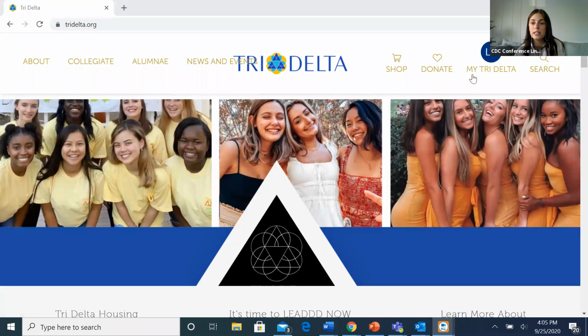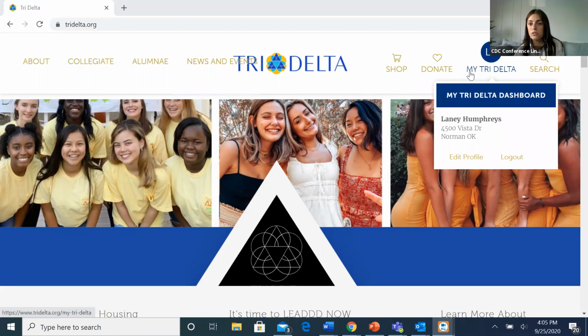So if you go over to this side, I am already logged in, but if you hover over this, it'll drop down into a login page. It'll say username and password. So you'll use that same one that you created when you got that email. I'm going to hover here, and then you go to My TriDelta dashboard.